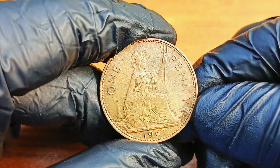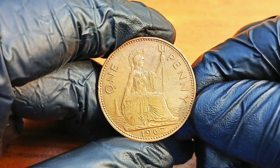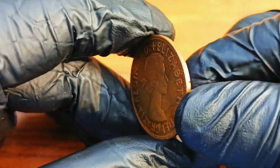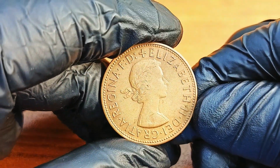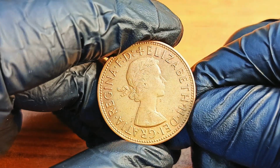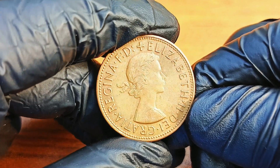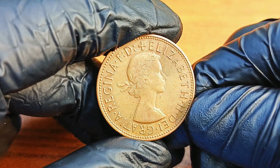When we talk about extra fine condition, we're referring to a coin that shows only minimal wear. The details of Britannia's robe, Queen Elizabeth's hair, and other intricate features should still be crisp and clear. Collector's condition is everything, and extra fine coins always command higher prices.